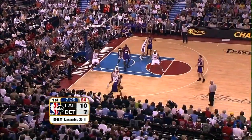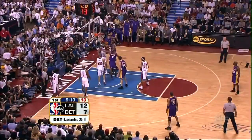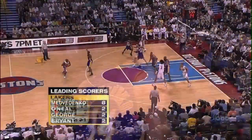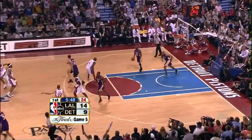And then on Shaq felt like the Detroit Pistons just went over the back on him. What a play. Look tonight. Bryant goes underneath, loses the ball. No foul is called, and it winds up in Medvedenko's hands for the basket. Unbelievable number. Shaq comes out of the game here, and from the corner, it is Tayshaun Prince.